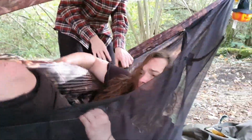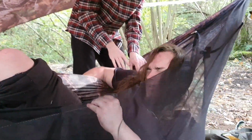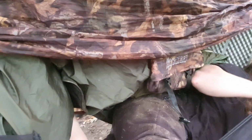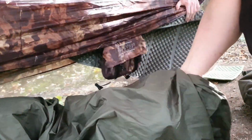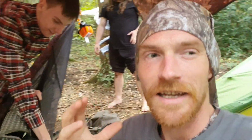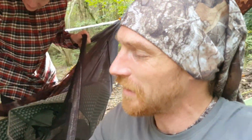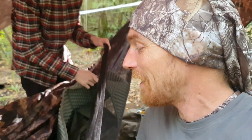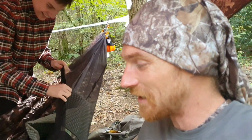Oh, oh my God! Oh! Oh, shit. So the problem is what I said the problem would be, which is now you've destroyed the mesh. Another product broken. Oh my God. How many times am I going to give him stuff and he breaks it?